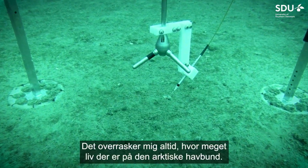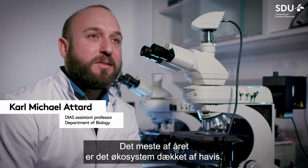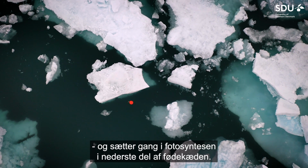I'm always surprised to see that the Arctic seabed is full of life. For most of the year, this ecosystem is covered by sea ice. But when the sea ice breaks up, sunlight enters the ocean, fueling photosynthesis at the base of the food chain.